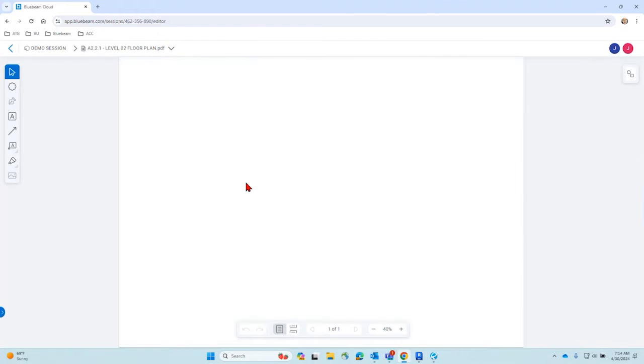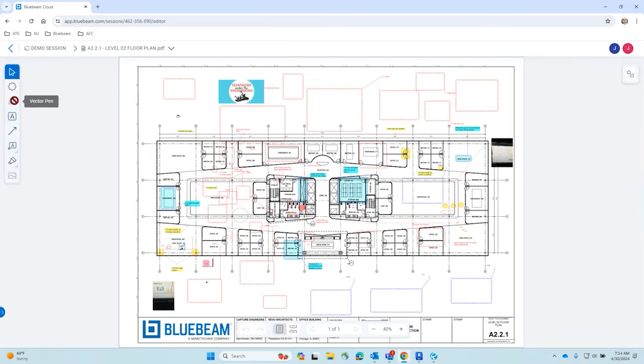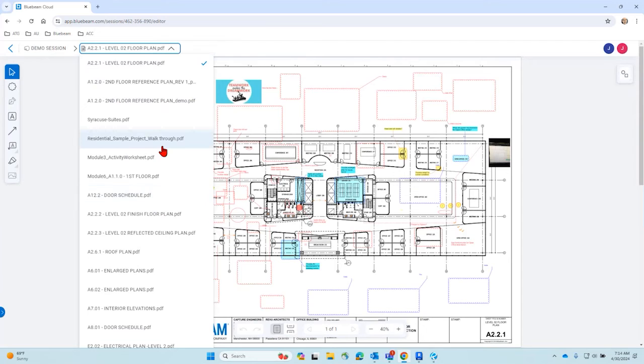I haven't tried this yet from this perspective, only the app. And I have markups, but I don't have vector pen because it's not a paid application. I can't add an image. Well, let's go back to the site plan that we were on earlier.